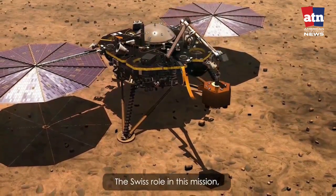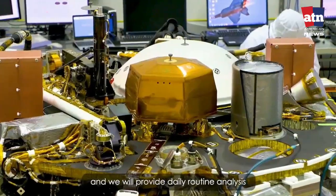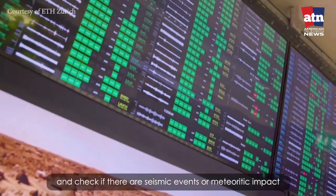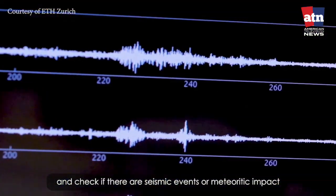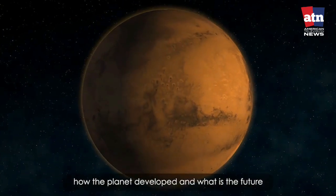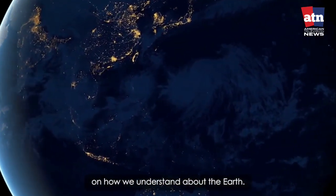The Swiss role in this mission is to deliver the electronics for the seismometer, and we will provide daily routine analysis and check if there are seismic events or meteoritic impact on the planet itself. This is what our students will work on, how the planet developed and what is the future. And that has a direct relevance on how we understand the Earth.